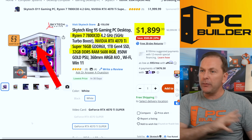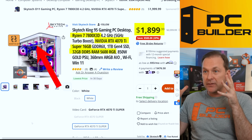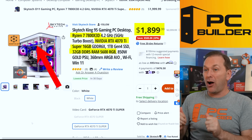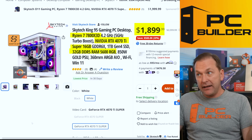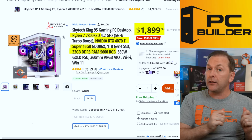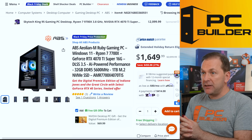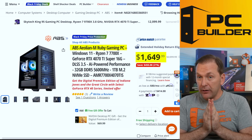A 240 millimeter or 360 millimeter coolers are absolutely fine, by the way, for the 7800X3D. Does not need this much cooling, but there's nothing wrong with overkill cooling, as I often like to say. This one does not seem to come with a free game, by the way, but $1,899, still great deal over at Newegg.